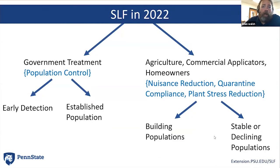And so where we are in this, as an update in Pennsylvania in 2022, we really need to start thinking about lanternflies as two very different concepts. One is the commercial applicators, the homeowners, the agriculture, and the government treatment program is a very different idea. We need to decouple that concept of private applicators being part of an eradication program. It's definitely a good thing if you can kill lanternflies, but please make sure that you're not doing more harm than good. They're here to stay in Pennsylvania. We don't see eradication on the table at all anymore.